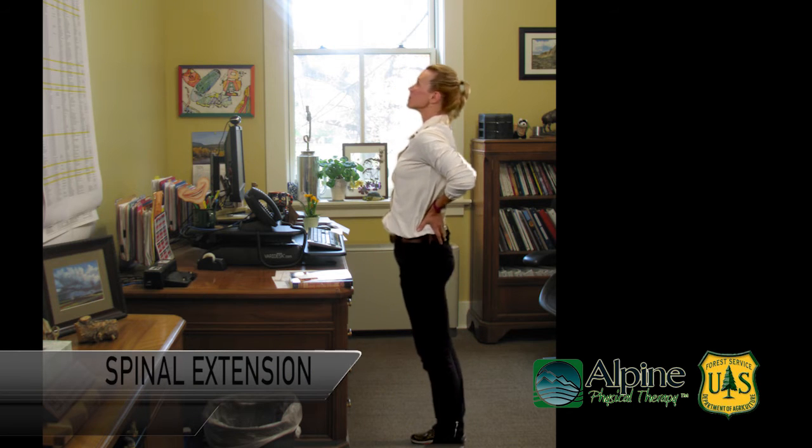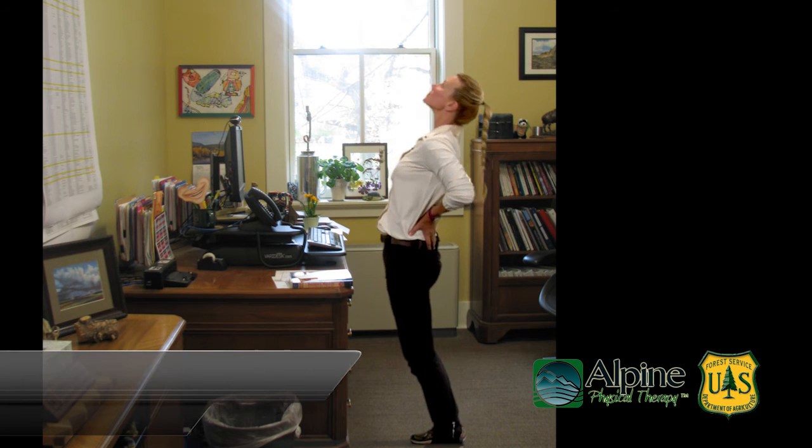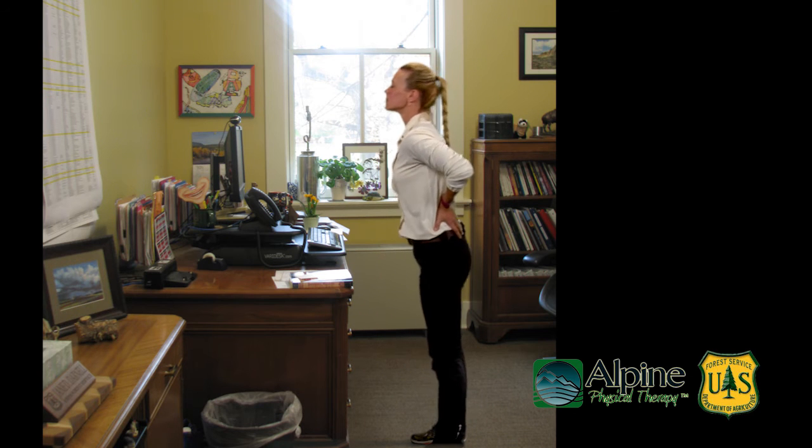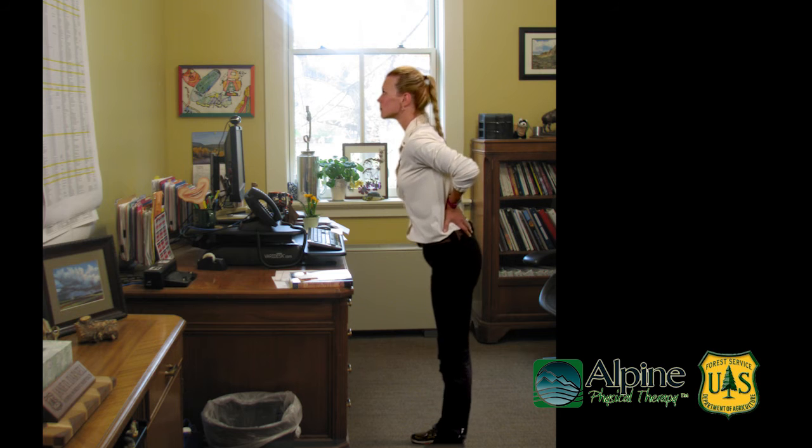The next stretch will be working your spine into extension. You're going to place your hands on your hips and lean back, looking up towards the ceiling. You'll feel your pelvis shift forward towards the front of your foot. Again, work on your range of motion, trying to increase the amount of extension you get with each stretch.